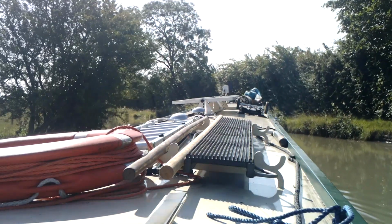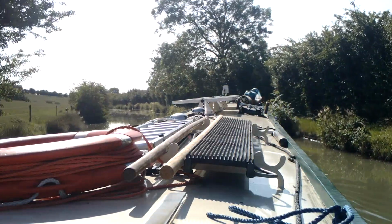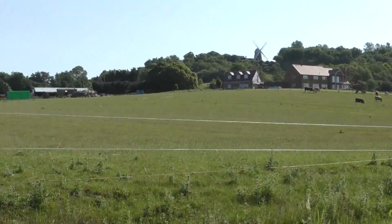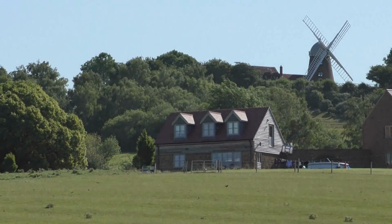From the parish church of St Lawrence, which was built in the 12th century and still has three Norman windows in its north wall, you can climb towards the windmill for a better view, but that's now on private property and unfortunately is never open to the public.